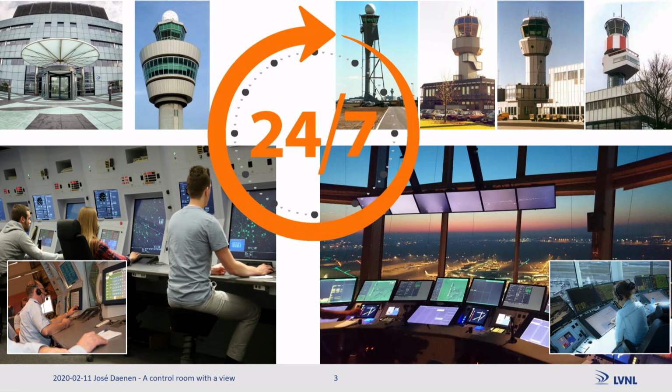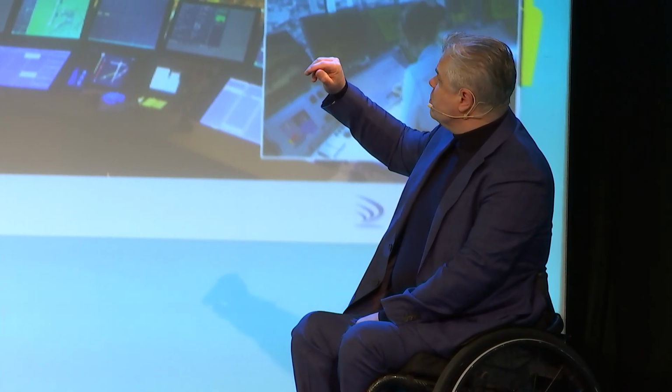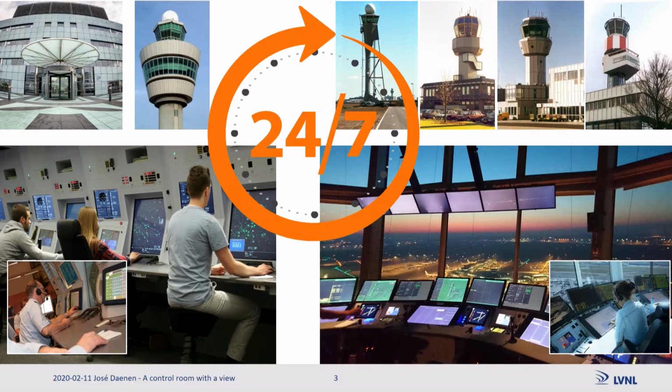Control rooms, of course, but what do we do? 24/7 delivery of air traffic control in the skies over the Netherlands. We have several towers. The one at your left is the Schiphol Tower. There is a second tower at Schiphol because they have the faraway runway for those who flew in, probably not yesterday, but the day before. They came under that runway.